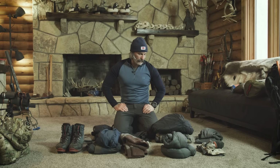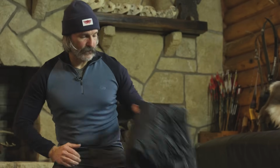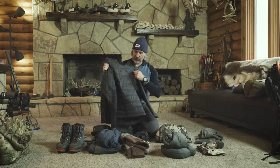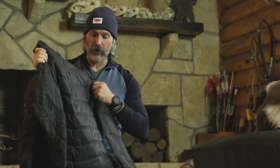Down is something that is pivotal in my system, should be pivotal in everyone's system. I try to bring as much down as possible without being oversized in my pack or being overweight. I'll start here with this Kuiu piece. I did not bring this on this caribou hunt, but I missed it. This is just a lightweight, I think they call it the Down Sweater or Super Down Sweater. It's a half zip.